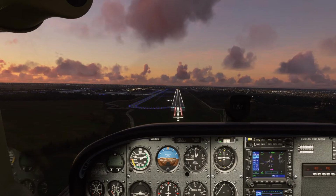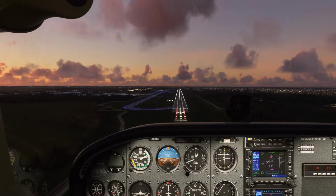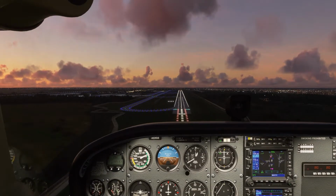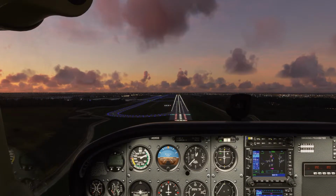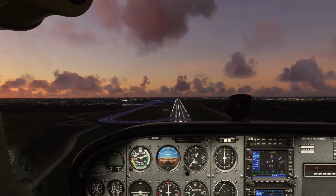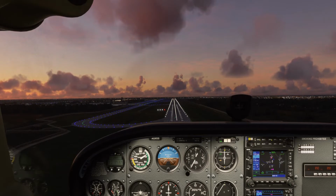So lined up on 36 right now, which is the other end of the runway we took off from. I'm going to land a bit long so we can turn off and come up towards Terminal D. You can have a look at the ground textures, lighting, which actually you have done anyway in the beginning of the video.